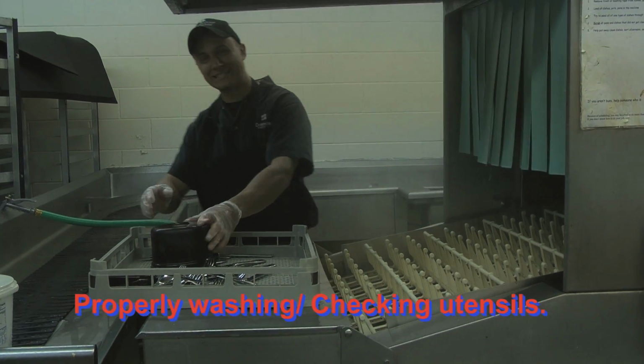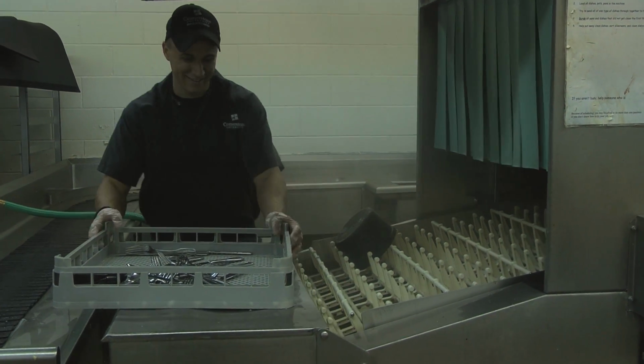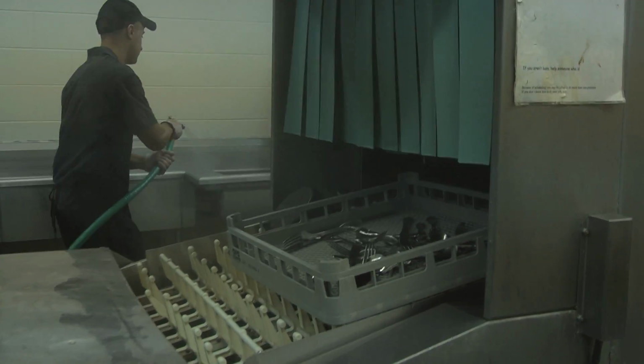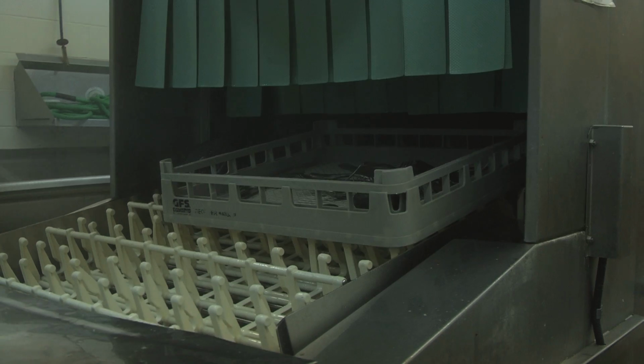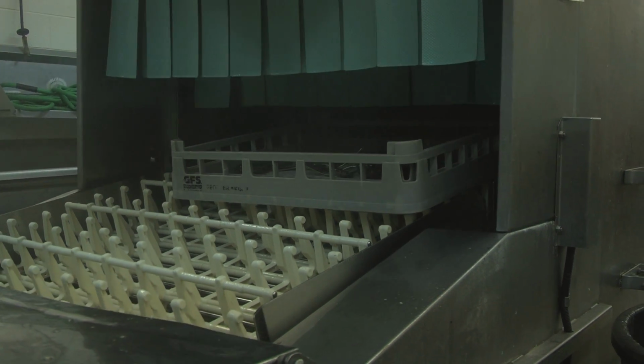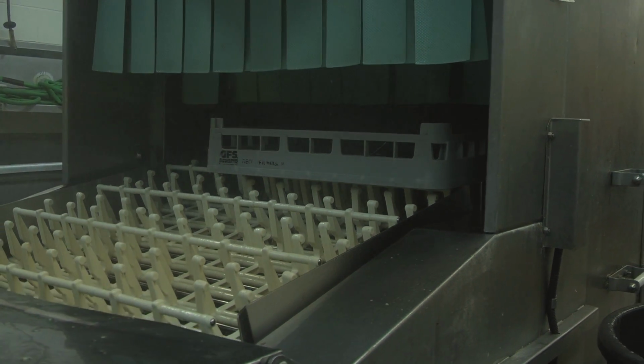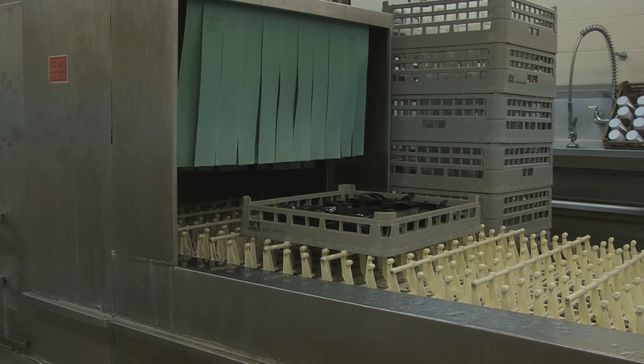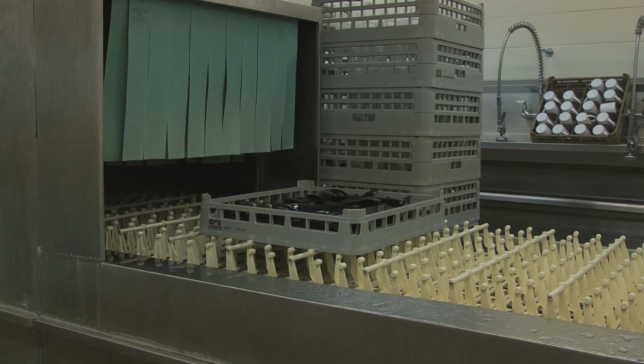Properly washing and checking utensils. Use the rack shown to send utensils and smaller objects through the machine. Position utensils so that the water sprayer reaches all surfaces. Never overload utensil racks. Utensils are run through the machine a minimum of 3 times.